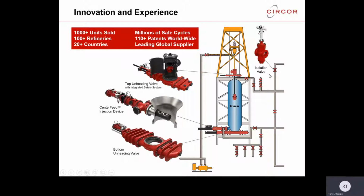Now, the great thing about the bottom unheading and top unheading valves is that they've undergone millions of cycles at 100+ refineries in 20+ countries without any loss of containment or any safety incidents. And that is in a more severe service. So let's talk a little bit more about the isolation valve technology and how it compares to the bottom unheading valve.